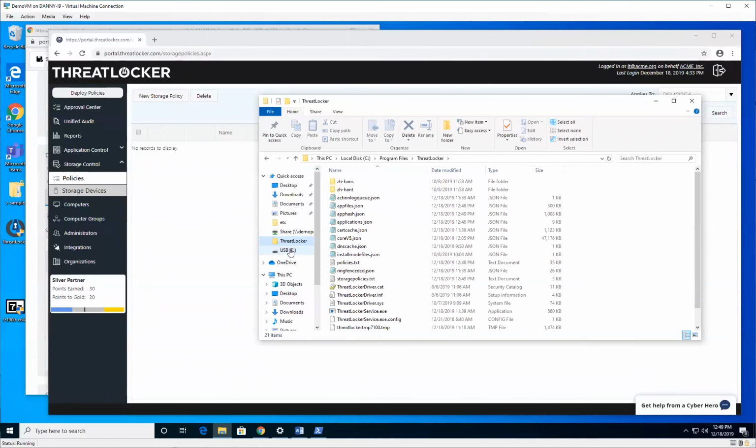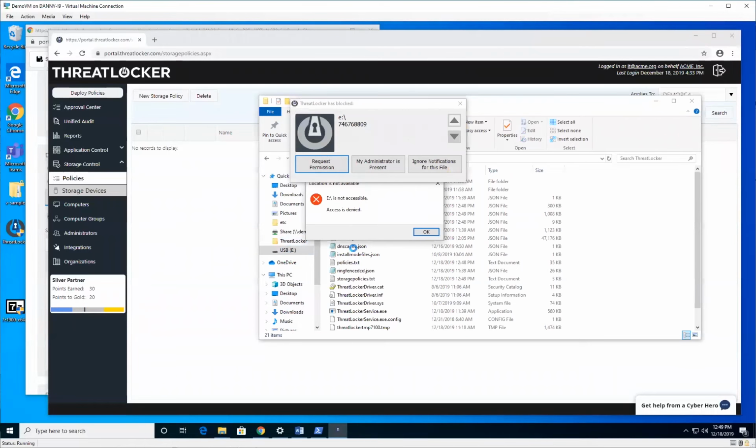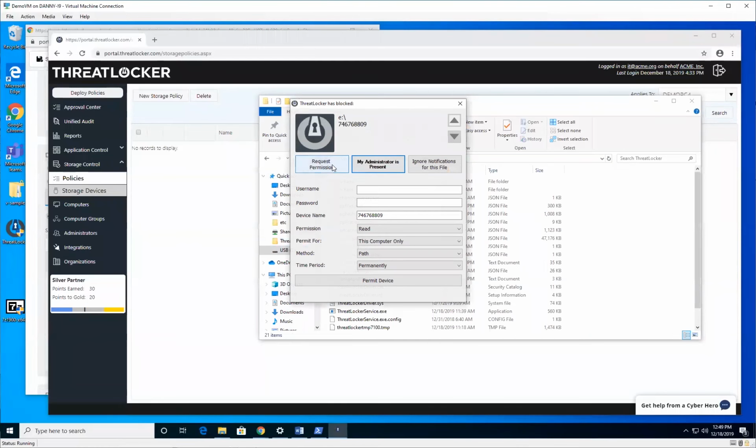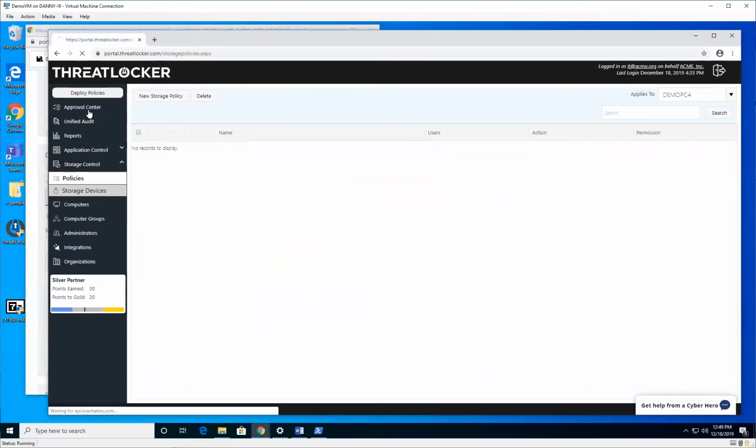When you have the policy to block external storage or USB or whatever it may be, the user is going to be presented with that same simple pop-up saying this has been blocked. Do you want to request permission? If your administrator is present, he can override for a temporary period of time. So I'm just going to hit request.